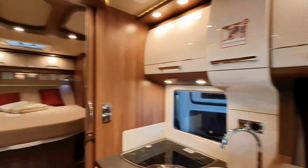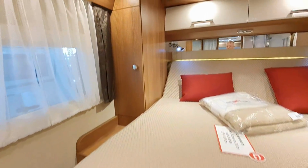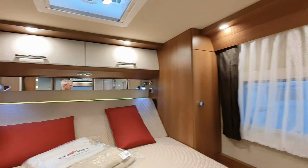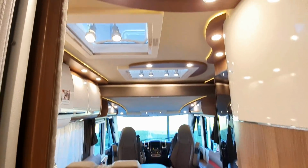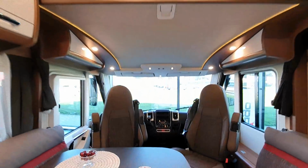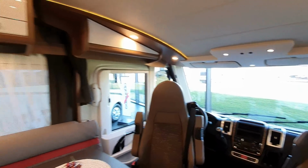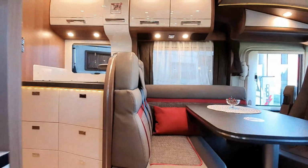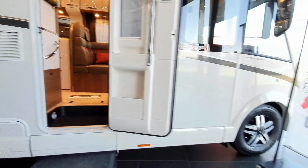So this here is shorter and thinner than my van. What it's got that my van hasn't is height. This one, without that bed up there, would be the one I would go for. 85,500 euros.